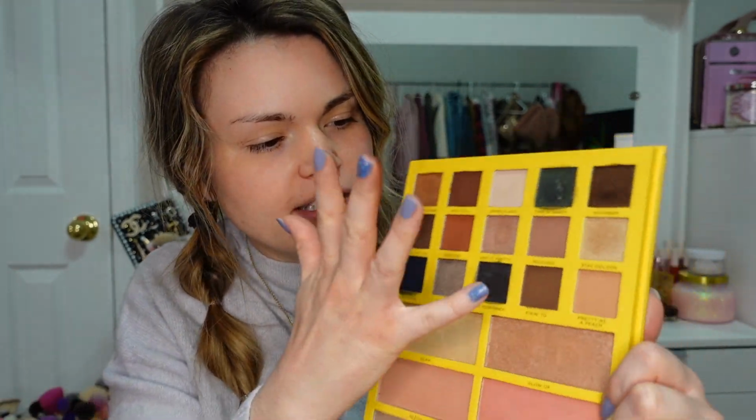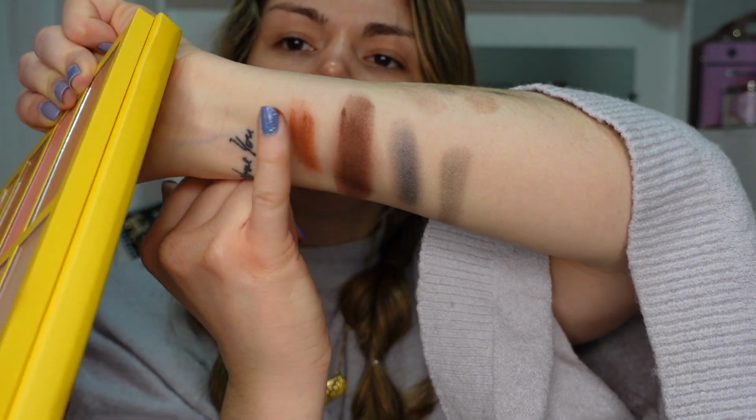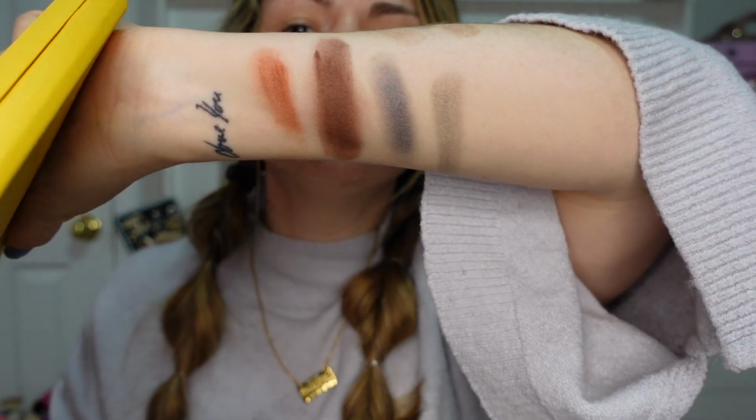Again, I have a problem with it making the claim on the website that these are highly pigmented, because they are in fact not. They seem to have the matte shades down really well. Let's take the shade Darling right here. I feel like they're onto something with the matte formula. It's not bad at all. It's not my favorite, but again, not bad.